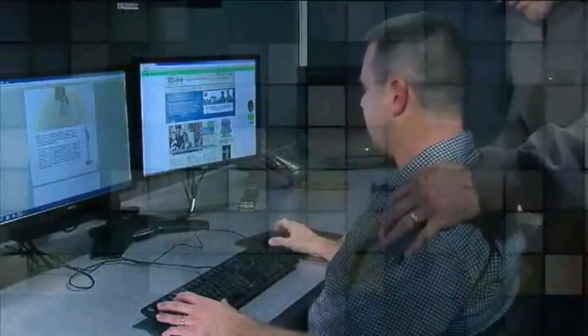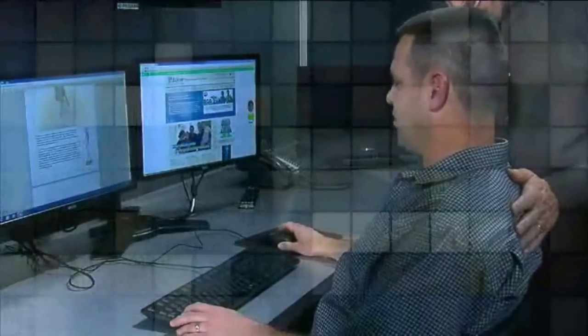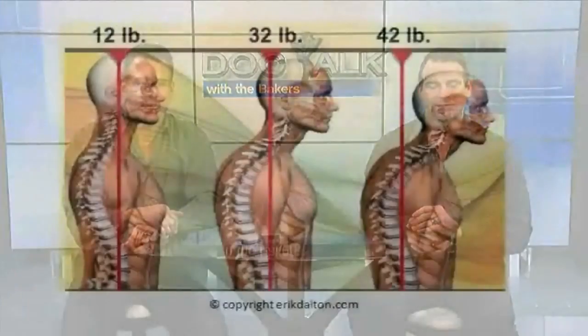The average human head normally weighs between 10 and 12 pounds. And when your posture is in alignment with your head correctly positioned over your shoulders, your head doesn't feel like it weighs much at all. That's because it's perfectly balanced. But when forward head posture starts to develop and your head begins to move away from the normal position like this, the weight of your head actually begins to increase dramatically.